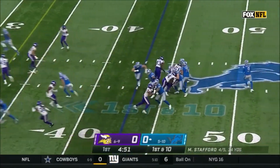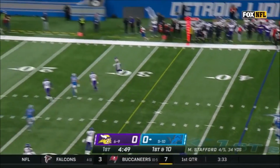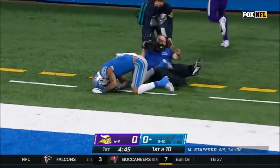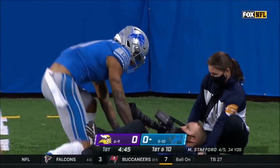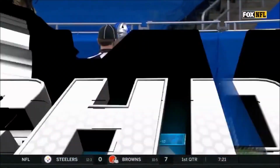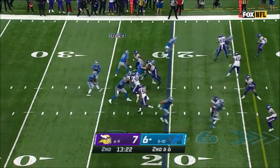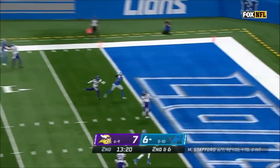Stafford's back in there, fakes it to Peterson. Launches one, wants Jones, gets behind the defense and gets in. Touchdown Detroit. 43 yards from Stafford to Jones. Anthony Harris. He told me during the week before they knew he was going to play. Said, no question, he's a competitor. They were sure he's going to be out there.